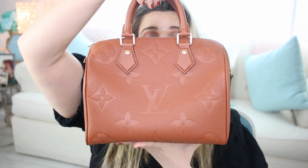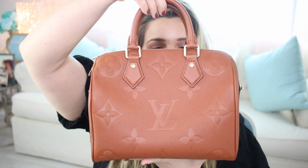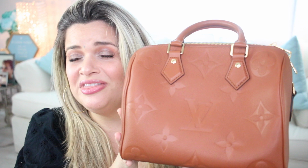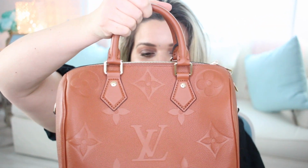The model is a very classic model that has been around for a long time, but the type of print and the color is really what got me and what I was so excited about. And the bag is the Speedy Bandouliere 25 in this new color. Definitely obsessed with this cognac color. It has become one of my favorite go-to colors. I even have it on my nails today. So really love the bag.